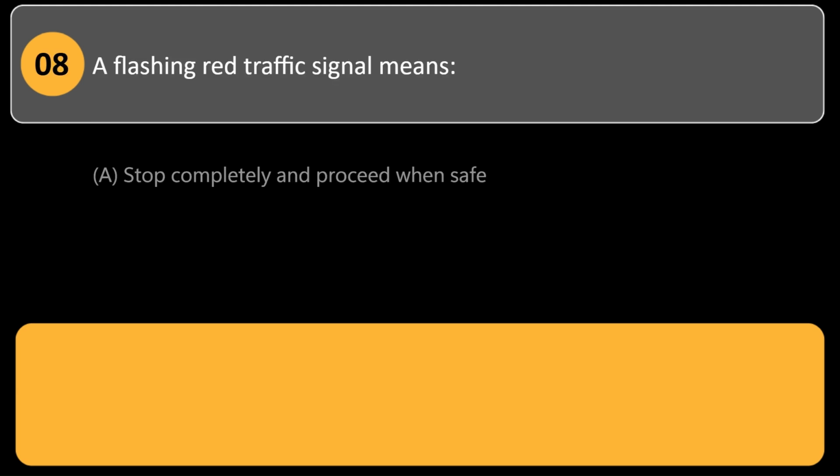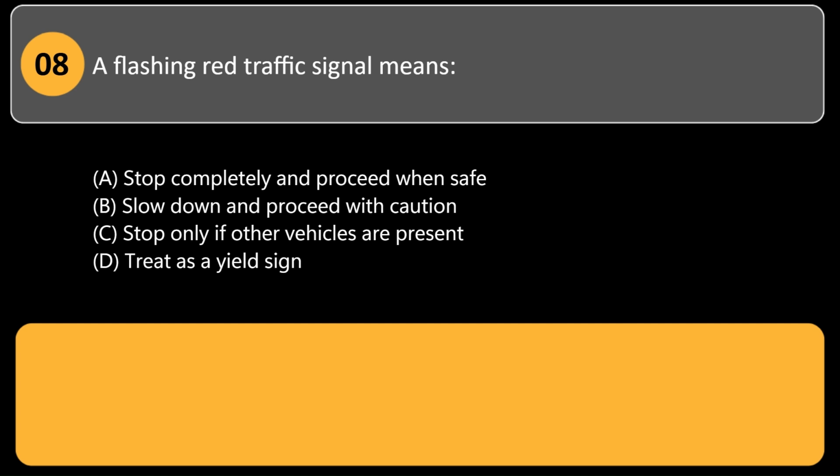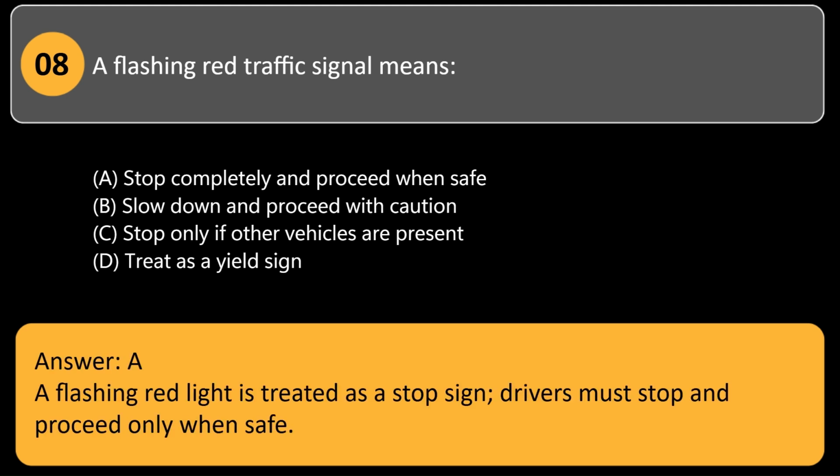A flashing red traffic signal means: A. Stop completely and proceed when safe. B. Slow down and proceed with caution. C. Stop only if other vehicles are present. D. Treat as a yield sign. Answer, A. A flashing red light is treated as a stop sign. Drivers must stop and proceed only when safe.